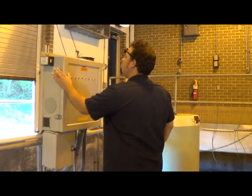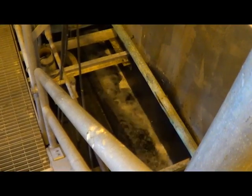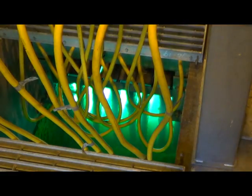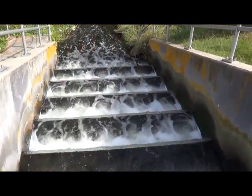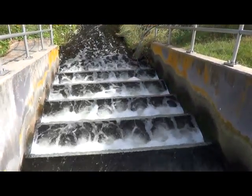the day. Process control testing is very important for the plant, not because we get judged by it for compliance reasons, but it helps us to know what adjustments, if any, need to be made to the plant so that we can stay in compliance, so that our effluent's within the parameters it needs to be.